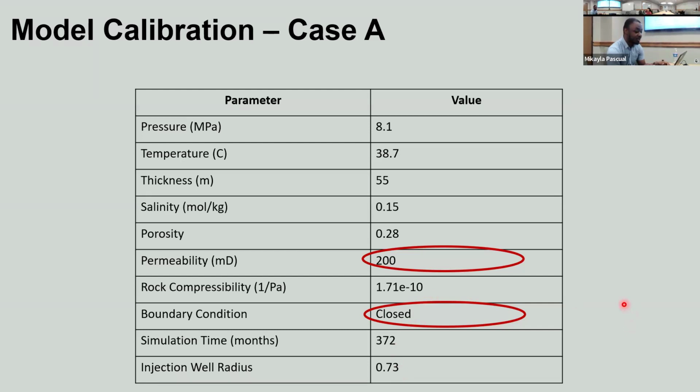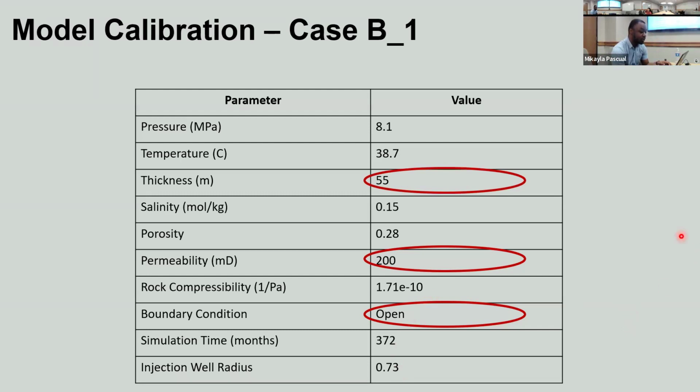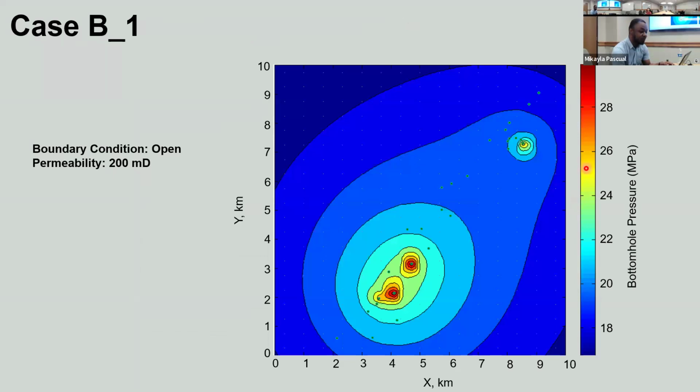That's mainly because the volume was large. The pressure buildup was so much that the model couldn't run. So the initial assumption that this place might be under a closed boundary condition may be wrong. So we went ahead to open up the boundary condition. We set the same conditions, thickness the same, permeability the same, but we then opened up the boundary condition, and we got some result.